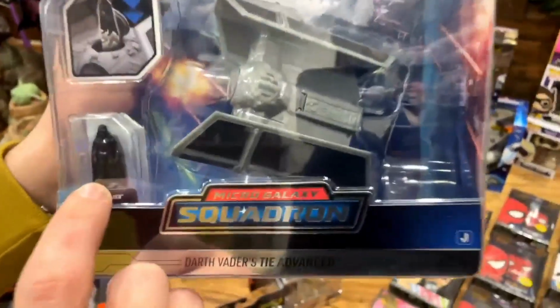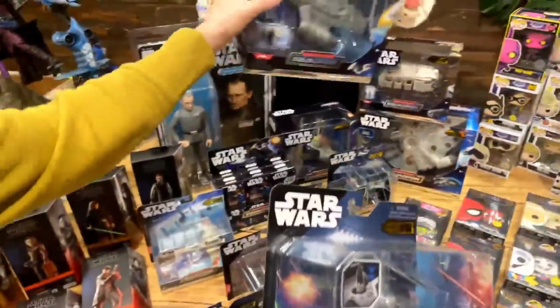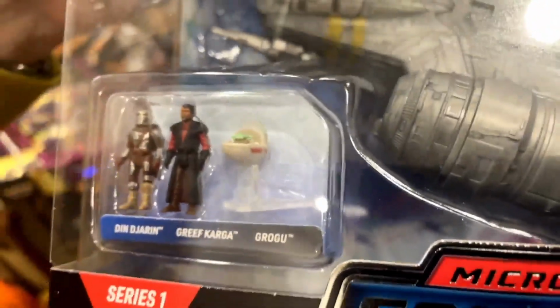Again, miniature scale Darth Vader. Put him in the top there. Close him up. He's in there. Really fun piece. We've got the Razor Crest from The Mandalorian featuring Din Djarin, Greef Karga, and Grogu. And as you can see, the detailing on these are really great.